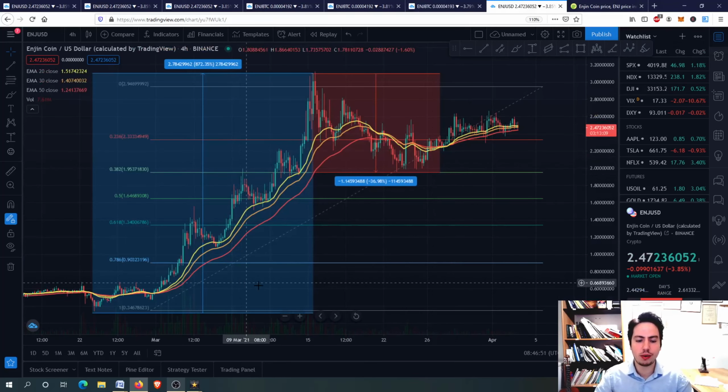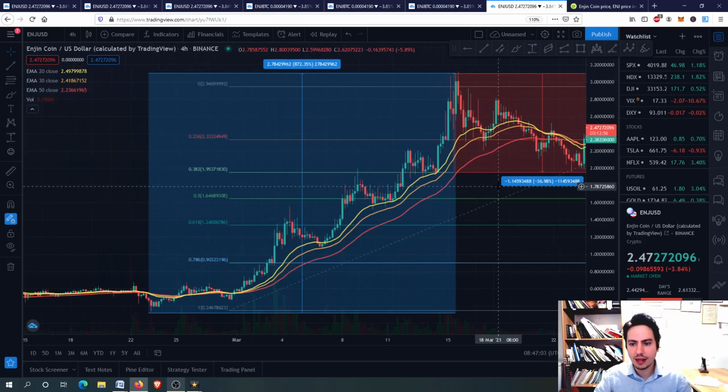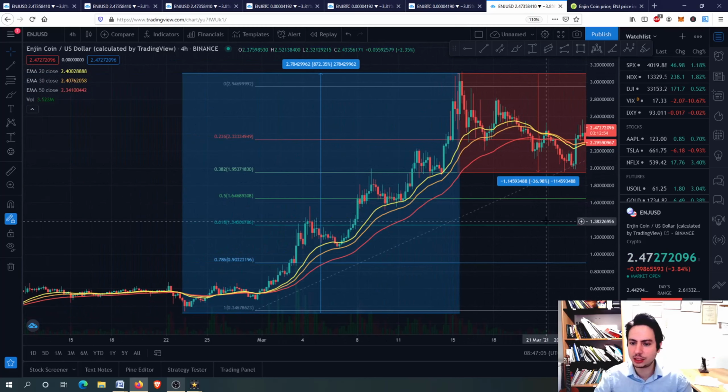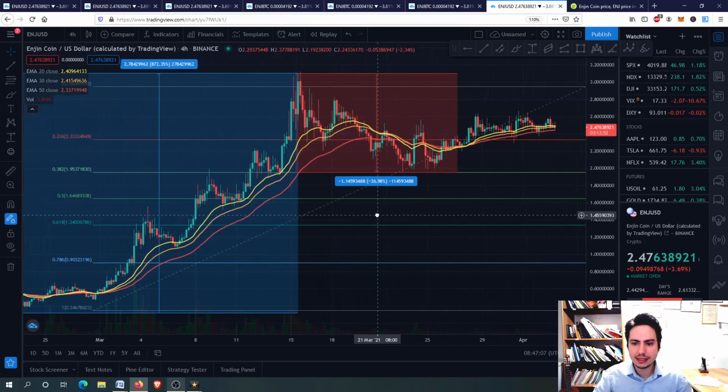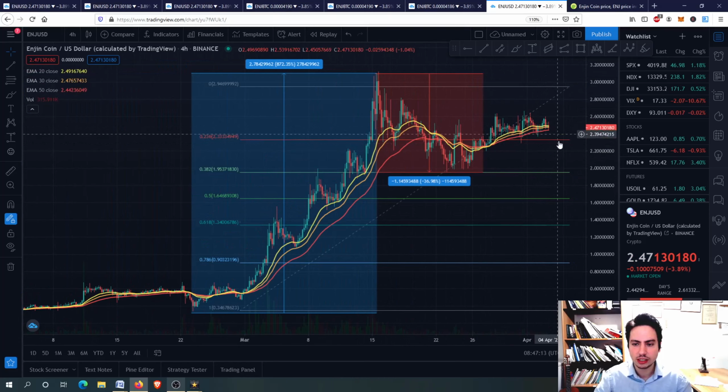And now you can see what I was talking about, going back to Enjin Coin against USD in the 4-hour frame. You can see what I was talking about, the pump up here, 872%, as you can see. And now the correction is 36%. And we maintain these Fibonacci levels, we even go above this, and now this is our support level for the time being.